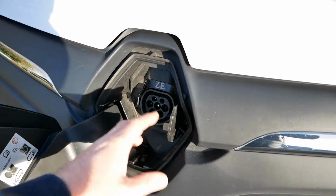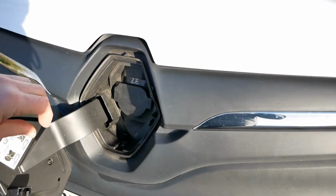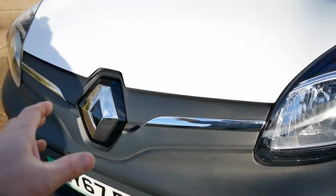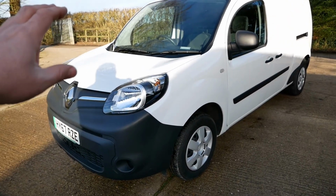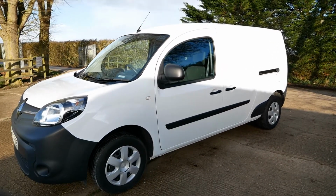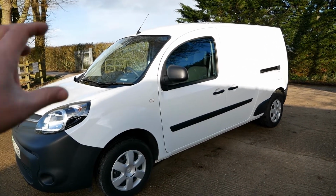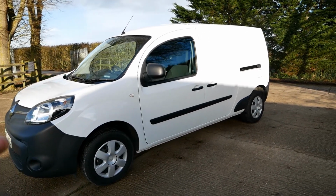So all Kangoos are AC charging only. They don't have DC rapid charging, so they're no good for really long distance driving, because any charge is going to take you a few hours regardless of what you plug into. But obviously, ideally for a van like this to work, you just charge every night, and then you've got that full range every day.